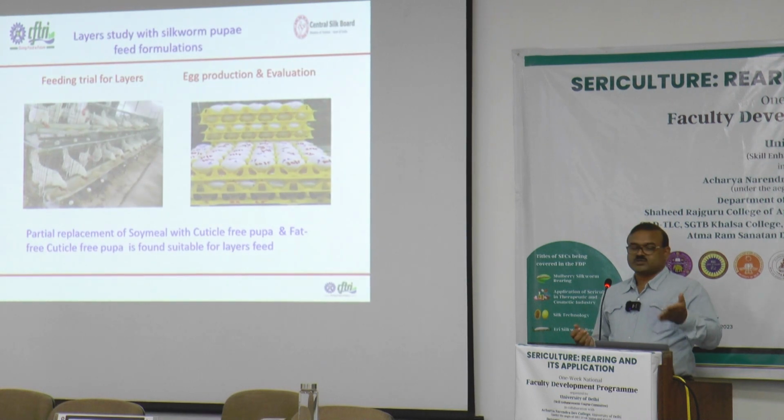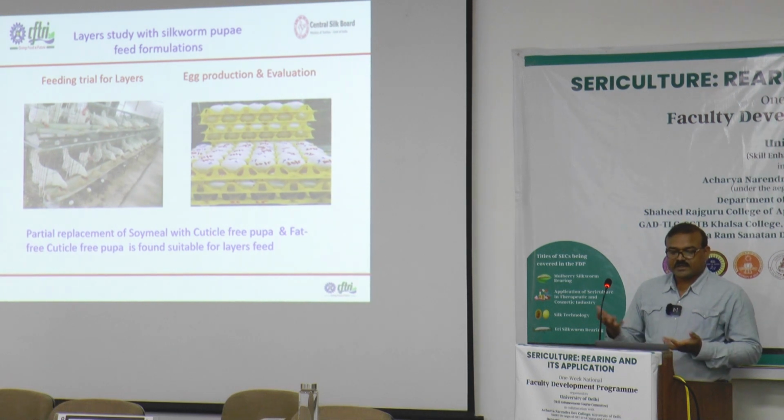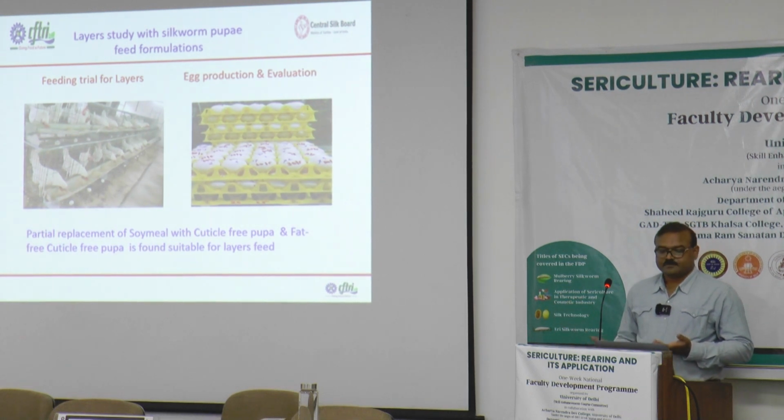Even we studied layer also with the same CFTRI. Similar things we observed. For layer studies also we can use silkworm pupae.